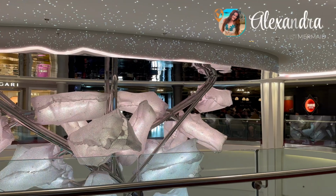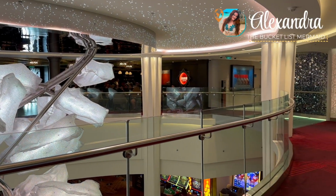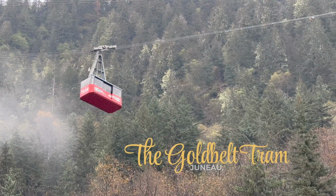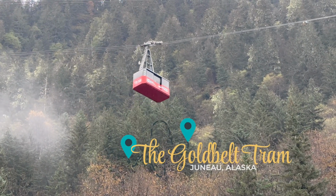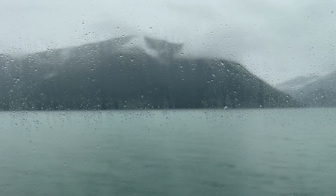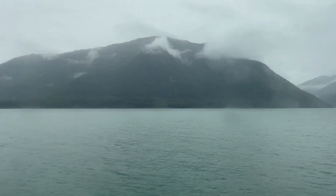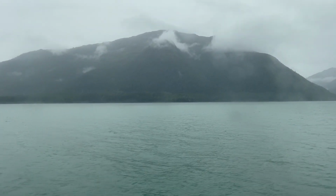Now, one of our stops on this cruise is going to Juneau, Alaska, and I am going to be going on one of the most popular excursions that you can take from this cruise ship, which is going on the Goldbelt Tram, again in Juneau, Alaska. I'm going to be giving you an inside look, telling you my thoughts, and we're going to be talking about if it is worth your time as an excursion in Juneau, Alaska on your cruise.